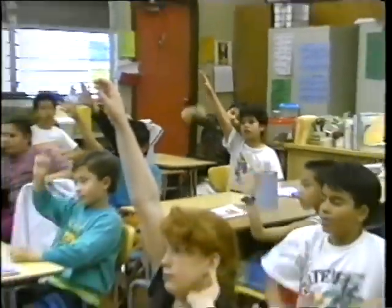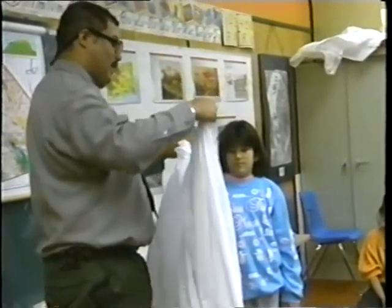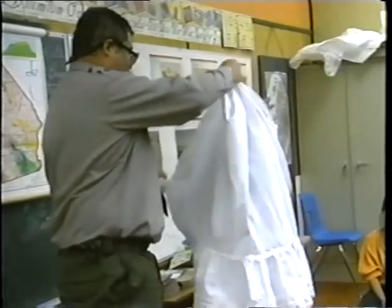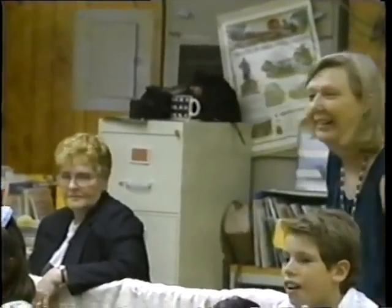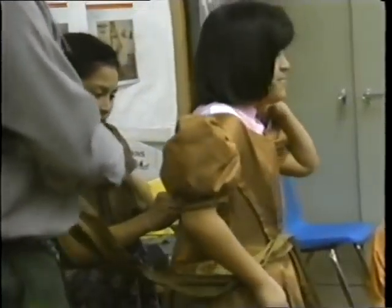I need another volunteer. Need a girl this time. This one's a little fancier than the other one, right? Yeah, so let's go ahead and put this on over your head there. So they still sometimes wear clothing like this. Todavía se visten así, en países como Guatemala. Sometimes if your family was rich or wealthy, you could afford to buy clothing off of the ship.